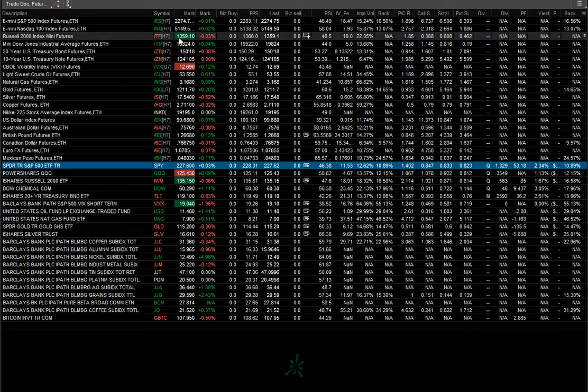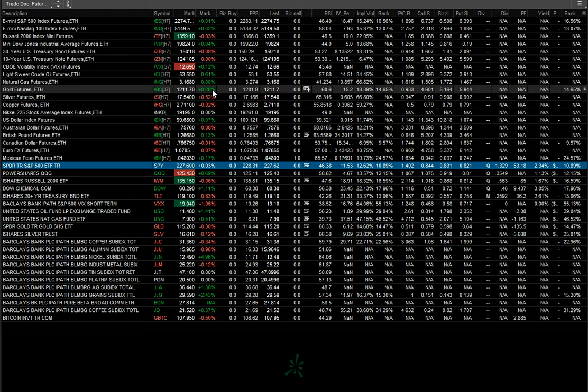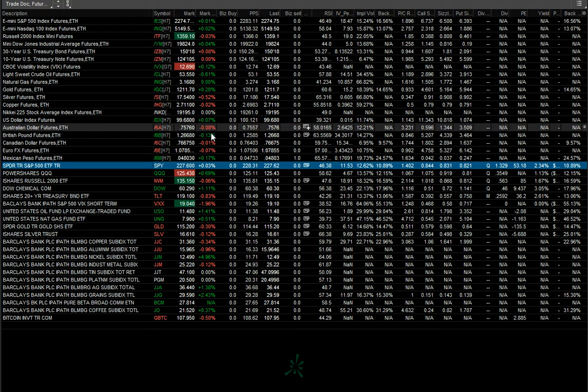Looks like they're pretty mixed, unchanged. Bonds are pretty much unchanged. The VIX is up 0.1%. Crude oil is up 0.5%. Natural gas is completely unchanged. Gold is up 0.25%. Silver is down 0.5%. Copper is unchanged. The dollar is unchanged. Pretty much everything's unchanged except for the Mexican peso, which was up 0.1%.